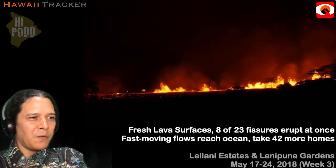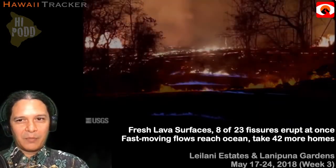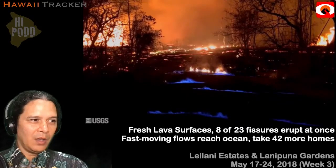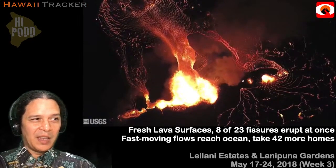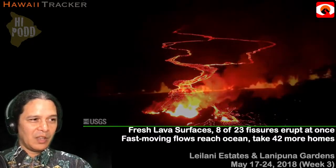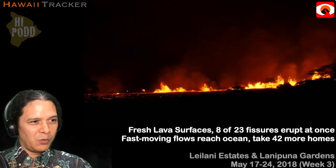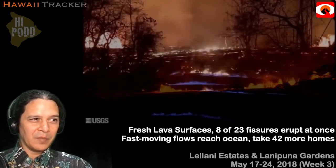Down in the Lower East Rift Zone, as that large surge of magma from the summit region arrives down in the area, fresh lava surfaces. We were up to 23 fissures, 8 of them erupting at once. Fast-moving flows reached down to the ocean, just east of Mackenzie Park. Take 42 more homes in total between Leilani, Lanipuna, and Pohuiki area down in there.